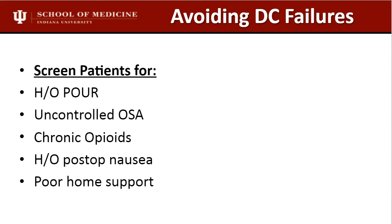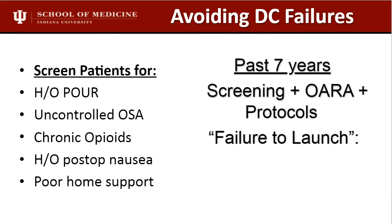And with that process over the past 7 years since we've been doing that, we have had no patients fail to launch out of the ambulatory surgery center. I just had my first one, ironically, just this past week. So I guess I have to change that to one patient. But we have been very happy with that protocol in general.